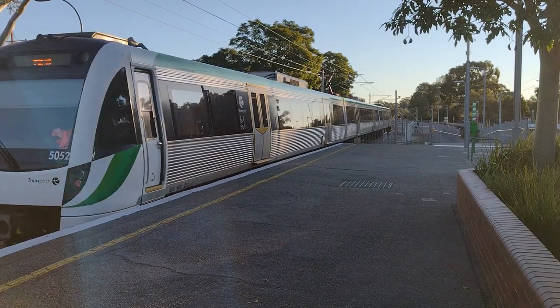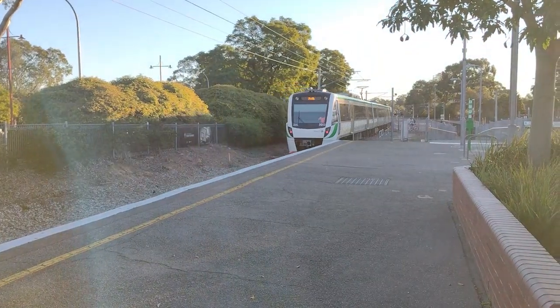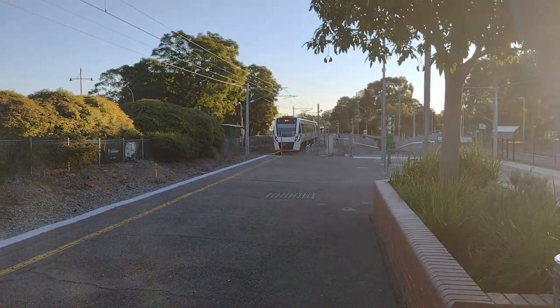Transport customers. Please be advised that smoking is prohibited on all transport platforms. Thank you.